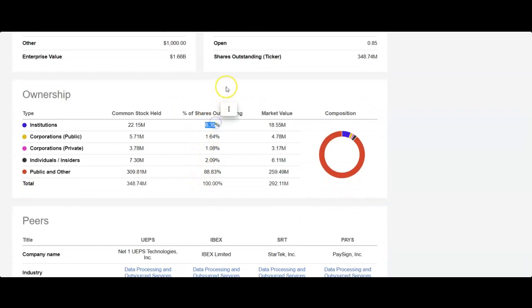That's what you would expect with a stock as cheap as XELA. Usually don't see a whole heck of a lot when they get under $1. And the insiders only own about 2% at the moment. And I was actually going to check and see if there's been some insider buying. I like to check if there's insider buying when the stock gets really cheap, and I'll have to check that later. And the public owns about 88%, and that's what you would expect with a stock this cheap.